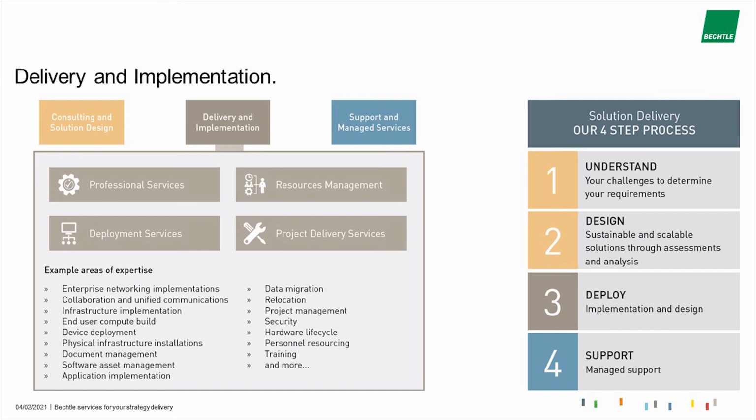So if you want to know a little bit more about that, contact your account manager, and we can get one of our specialists to talk to you about how we can help you to facilitate those outcomes.